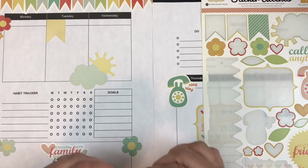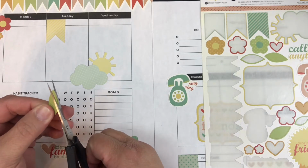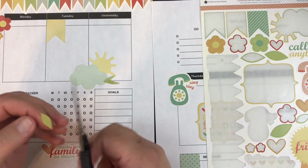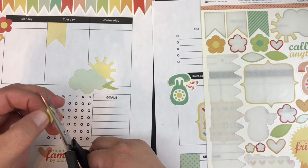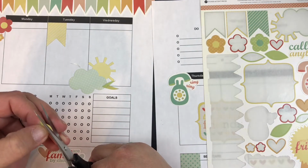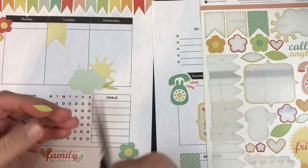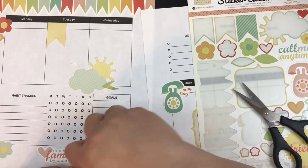Just a little bit too big. I'm going to just cut it down a little bit. Does not look like leaves at all. This one does a little bit better. Not at all. But that's okay.